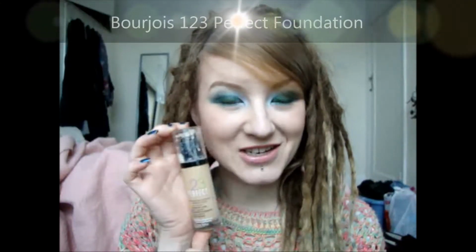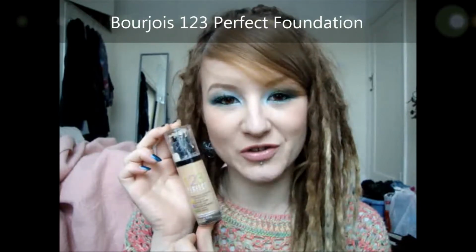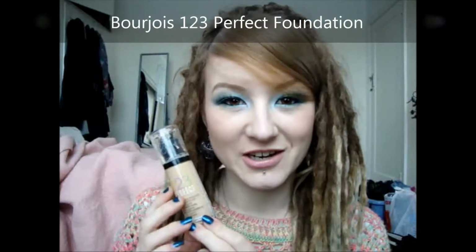My favourite foundation of this year is the Bourjois 123 Perfect Foundation. The shade I have here is 51, if you wanted to know for reference. This is the colour I'm wearing and I do have it on now. All the products on my face that I'm wearing except for the mascara are products that I'm going to be mentioning, so when I'm wearing something I'll just go, yep, wearing that one. So I really love this. It does what it says.